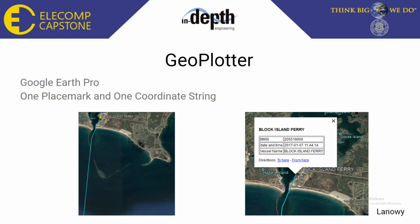Using the open source Python library, PyKML, a custom program creates a new KML file for every ship. The track scene is the result of importing the Block Island Ferry's AIS data into Google Earth Pro. The format of each file is simply a pin and a line string. The pin is the first coordinate recorded, and the string is a combination of all other coordinates received by that ship.